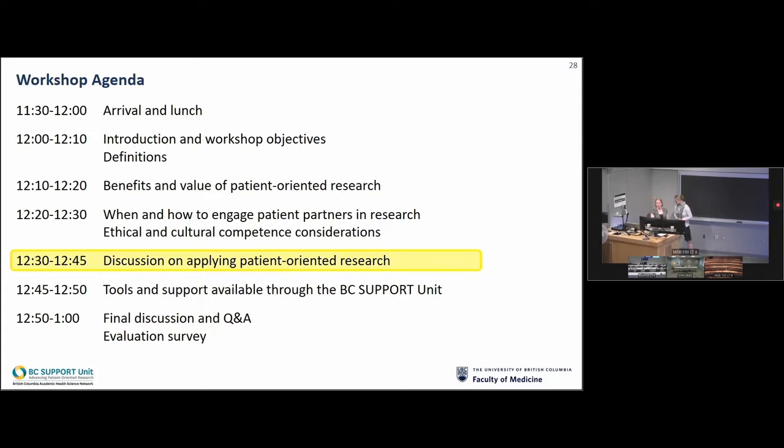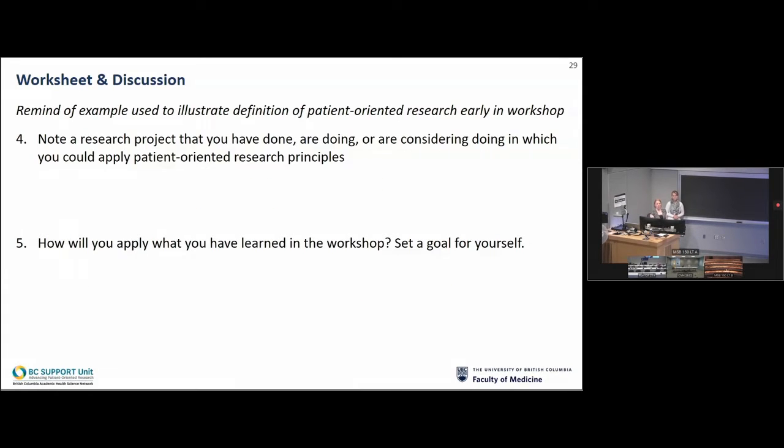All right. So, discussion time. We're going to have a probably fairly brief discussion, since there aren't very many of us, which is going to be informed by the worksheets. At the beginning, we were talking about patient-oriented research being defined as involving patients as partners and involving multidisciplinary teams, and resulting in outcomes that are important to patients and improving those outcomes.